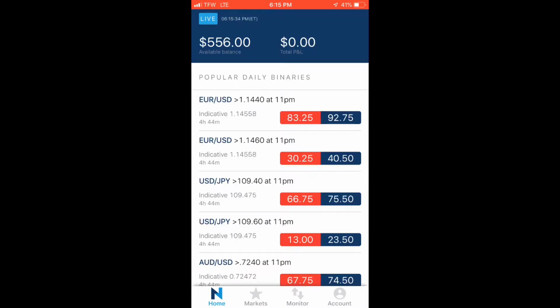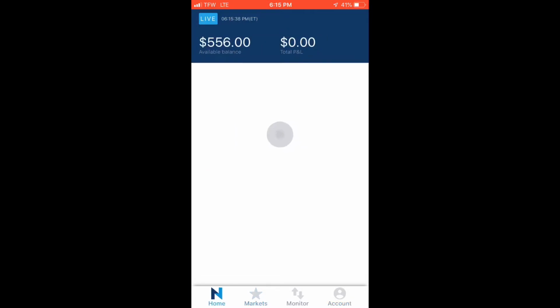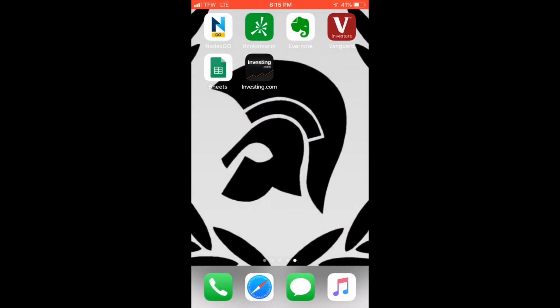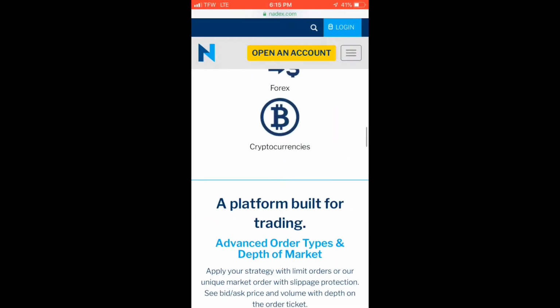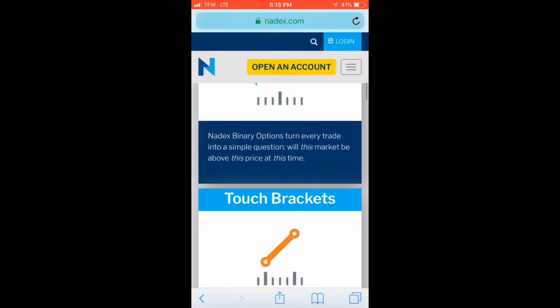If you go to here, this is what your Nadex account will look like if you download it from the internet. But if you download it from the App Store, it will look completely different. So to get it to your iPhone or Android device without having to go to the Play Store, and get the full Nadex Go version instead of Nadex Spreads, what you want to do is simply go to here and hit login.